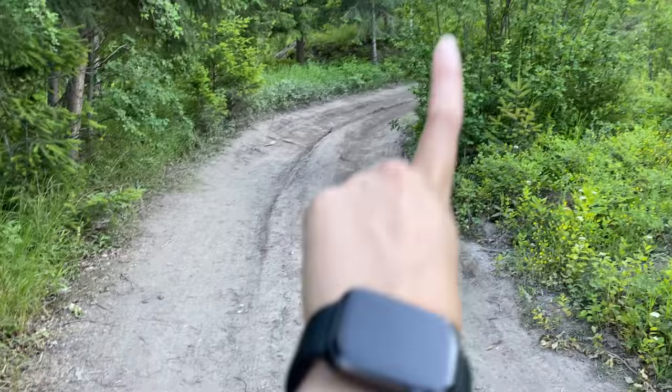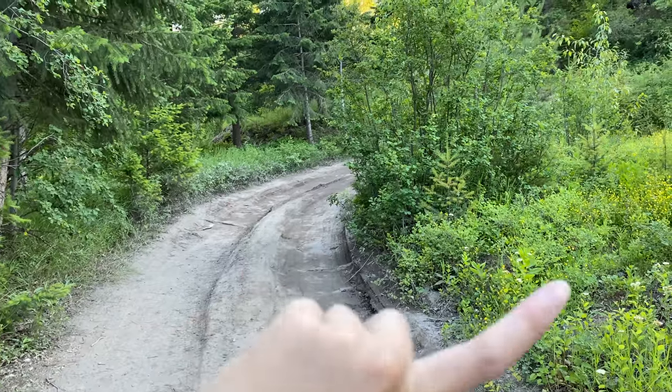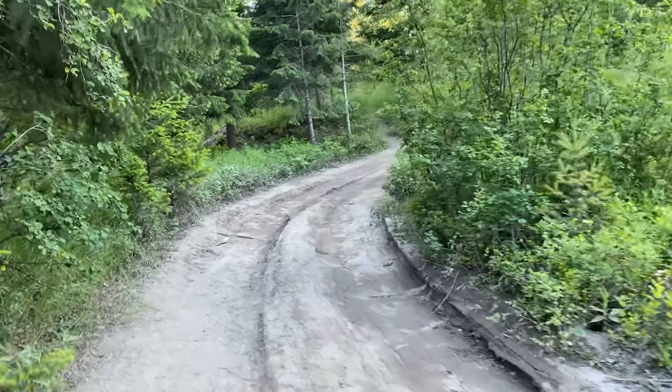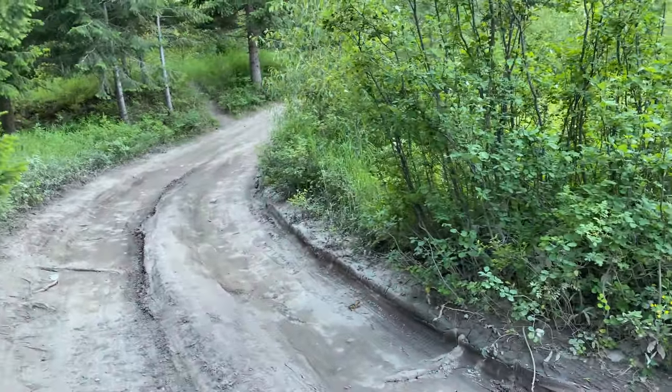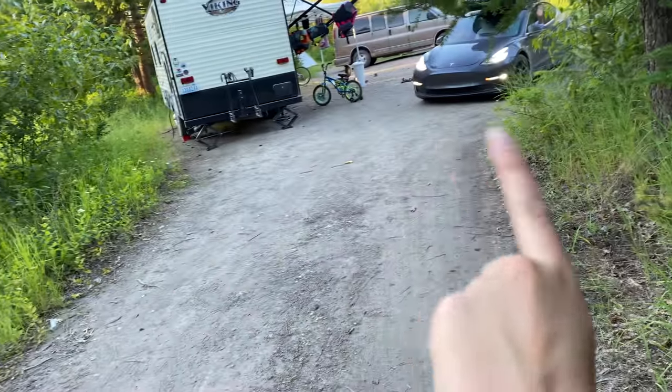All right, guys, we're gonna see how Kyle does going up this track. I'll give you a quick view of what it looks like. It's very steep, goes up into this hill. So we're gonna see how the Tesla does.